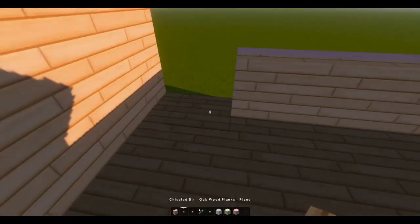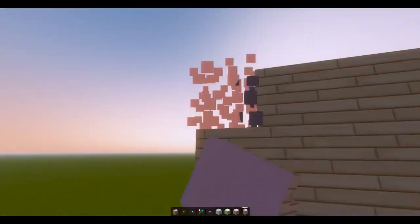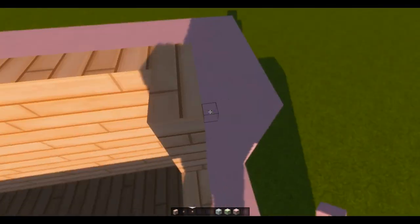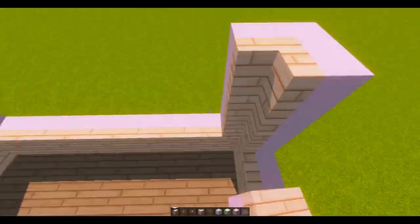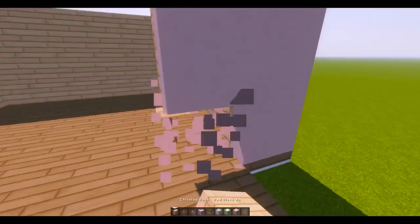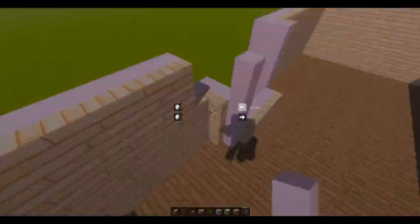It's not massive, but it's big enough to have your character roam around freely inside, and you can kind of see that at the end of the video. So the texture pack I'm using for this is Modern HD, and the build took a total of 1 hour and 12 minutes, not counting any breaks I took. It's not really the best looking on the outside, but the inside is really nice.